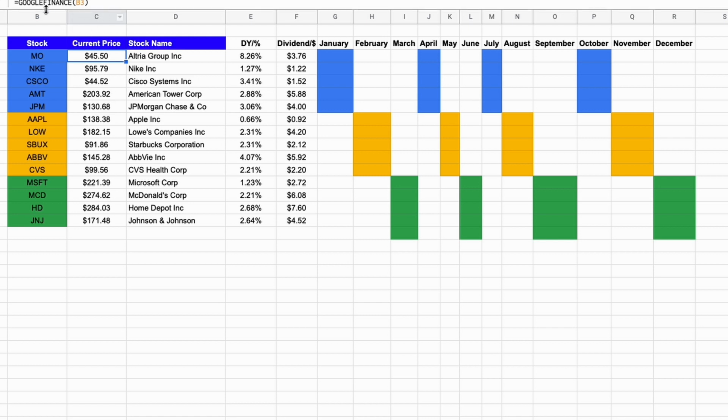We can get this information from Google Finance. We will leave this spreadsheet in the comment section, then you can download it. As long as you are using it with an internet connection, the current prices will always auto update. What will not auto update is the dividend yield and the dividend. Like we said, these things can change, but you can find this information via Google Finance or Yahoo Finance. There are so many websites where you can find information regarding dividend yield and dividend for companies.